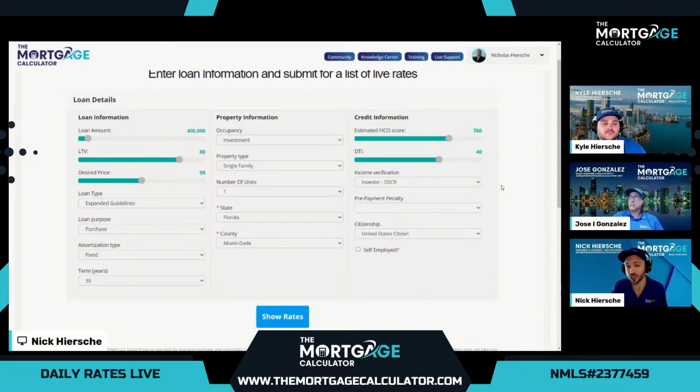And if it does, that's a ratio over 1. We have tons of options over 1. And we even have options for properties that don't quite cash flow. If the estimated rents do not quite cover the payment, we still have options for a ratio under 1. So you'll see that here in a second.